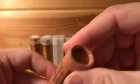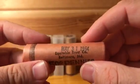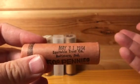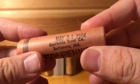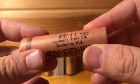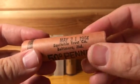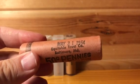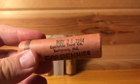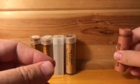So a full stamped, unopened roll such as this, a vintage roll that's almost, or over, 50 years old, is definitely one to find and pick up, especially if they're at the bank. At the coin dealers, BU rolls are pretty plentiful, so if you ask for them, they'll give you a pretty good deal on it. So that's one other type of roll.